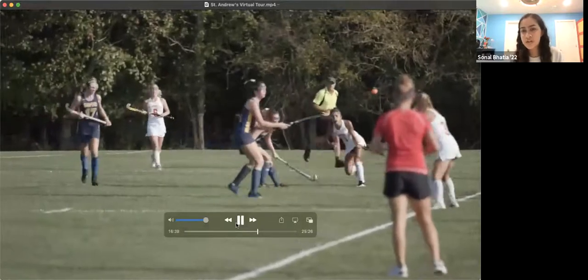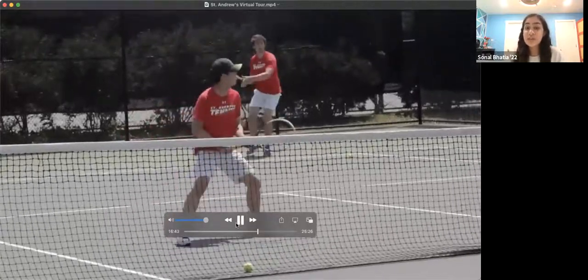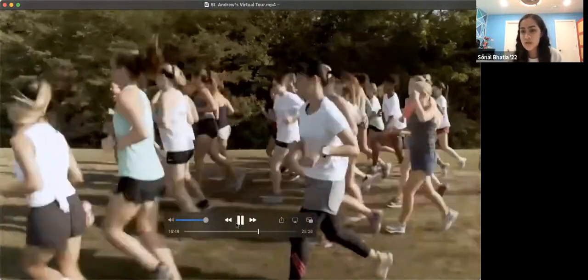So some years there's only a varsity sport. Other years we go up to thirds. For tennis, for example, it's up to thirds. There's a huge number of students wanting to do tennis. Same thing with crew. But then football, some years we have a JV, but most years we just stick to one varsity program.